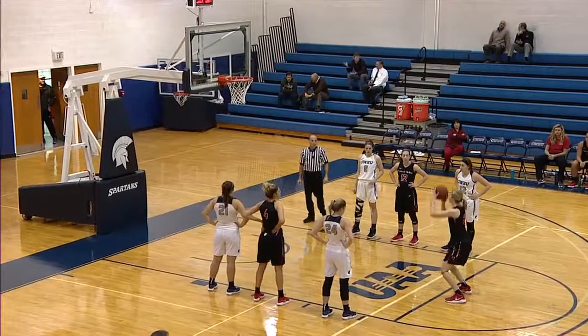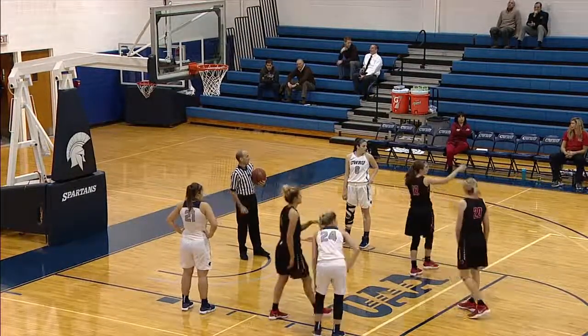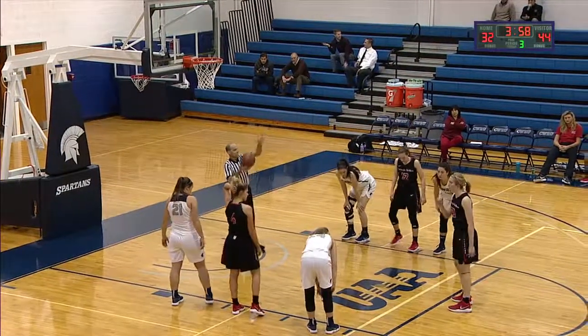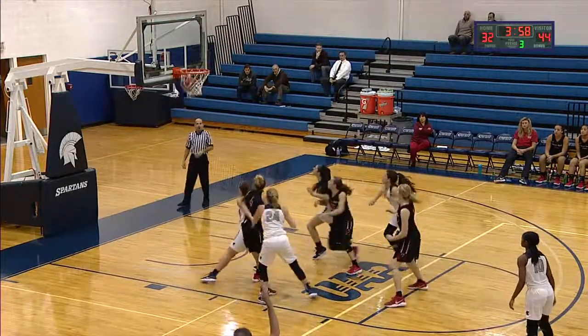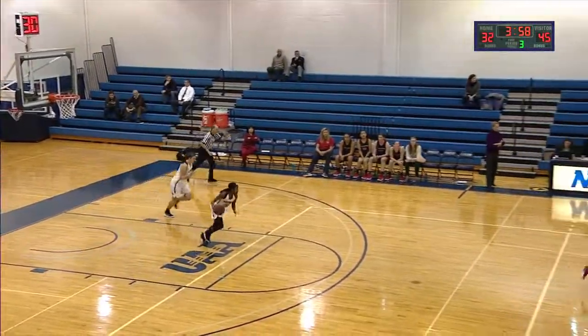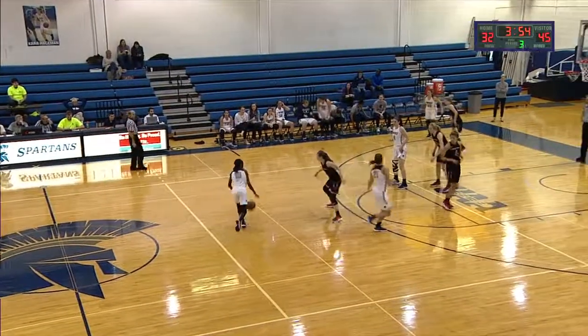Shooting for the Tartans will be Laura Oxner. Oxner had 2 points in the opening half. Megan Shinosky, number 35, also got in there for Case too.